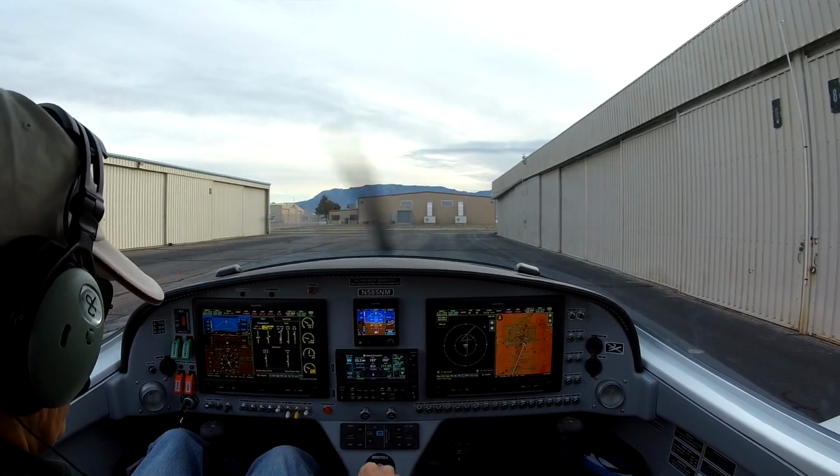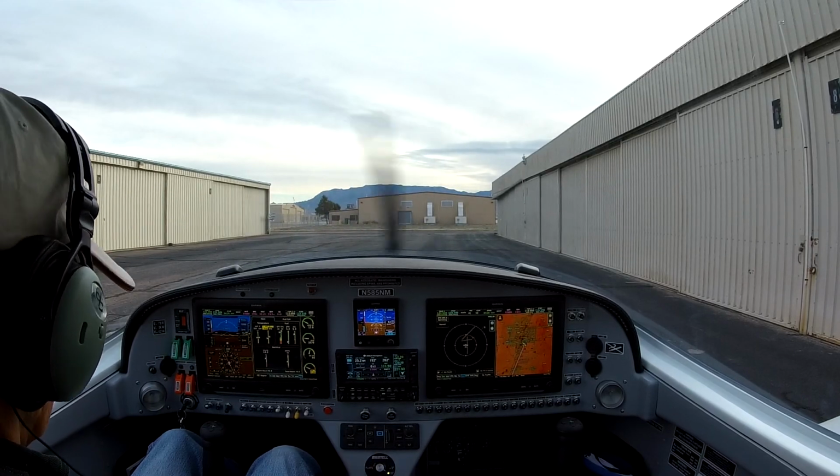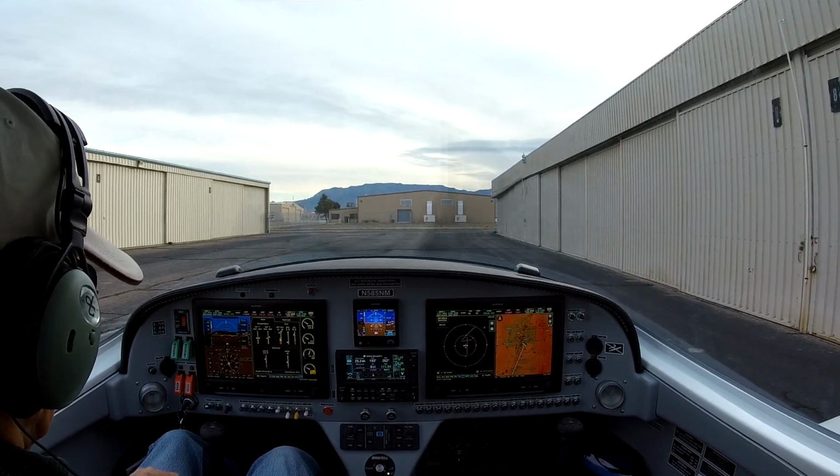All right, we got 124 degrees, so we can do the run up. Let's do that. Go up to 4,000 RPM.